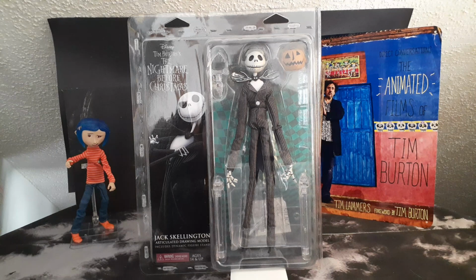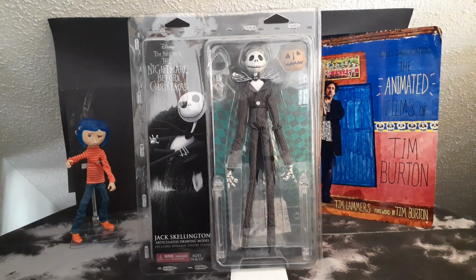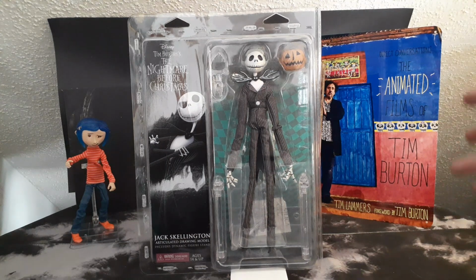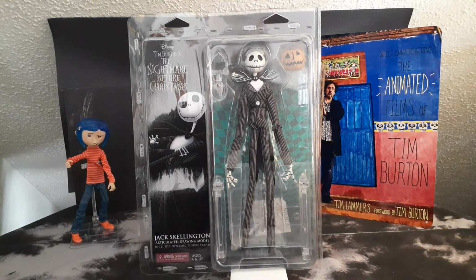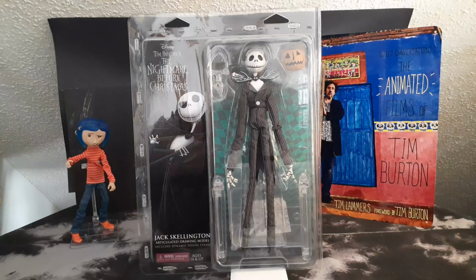animated classic. It's a genre that's inspired my life, so much so that I've interviewed Tim Burton several times throughout my career, even have written an ebook. Now here's a cover, like a sign that I had made of the cover of the ebook, Direct Conversations, the animated films of Tim Burton, where we discuss The Nightmare Before Christmas, as well as Corpse Bride, as well as Frankenweenie, as well as his work on films that have had stop-motion animation in them. So yes, it's a subject near and dear to my heart.